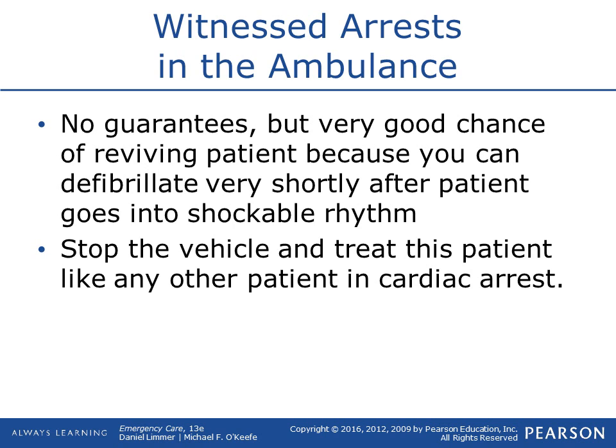A witnessed arrest in the ambulance is your best chance of resuscitation, that good, close witnessed arrest. If you do need to get the AED and everything hooked up, the AED cannot analyze properly while the ambulance is on the move. So stop the vehicle and let the monitor analyze. If it says no treatment advised, drive for another 2 minutes until it's time to analyze again.